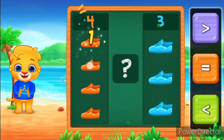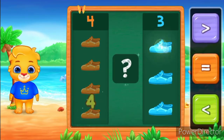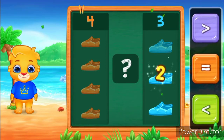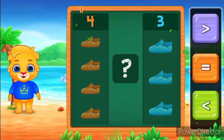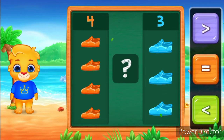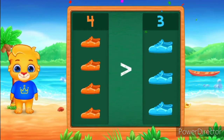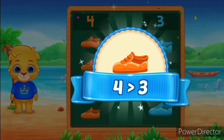Shoes. 1, 2, 3, 4. 1, 2, 3. Less than. Greater than. 4 is greater than 3.